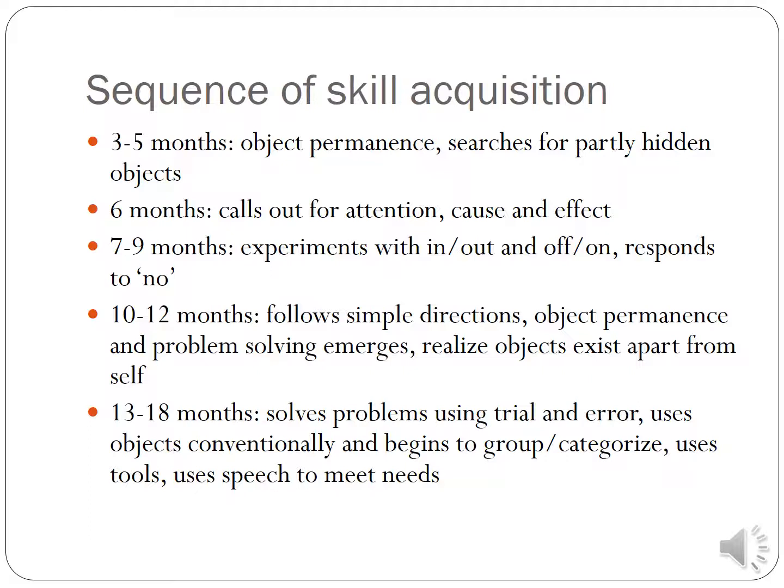So here's a bit of the sequence of skill acquisition with respect to cognitive skills in birth to 3. So early on, babies are going to learn about object permanence. That means that they start to understand by 3 to 5 months that when an object is gone, it hasn't disappeared. That's when they think peekaboo is pretty funny because here it goes and here it comes back again.